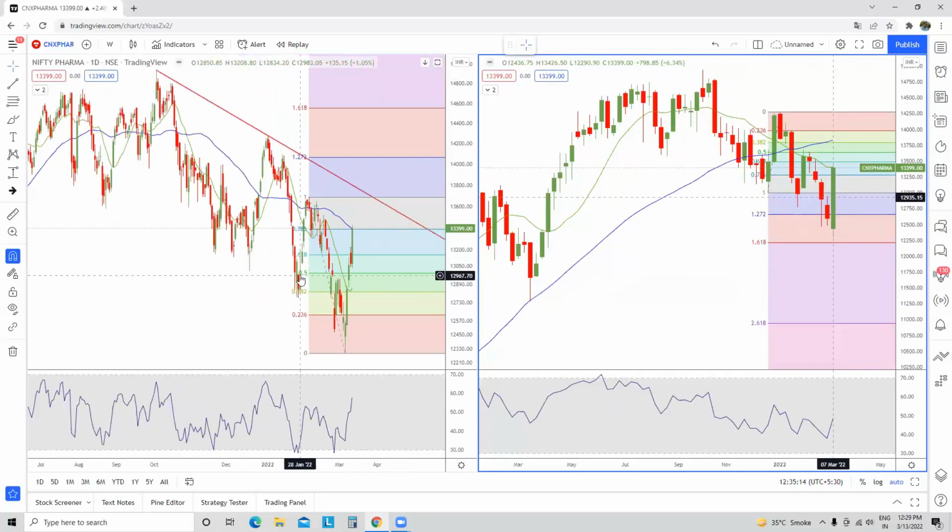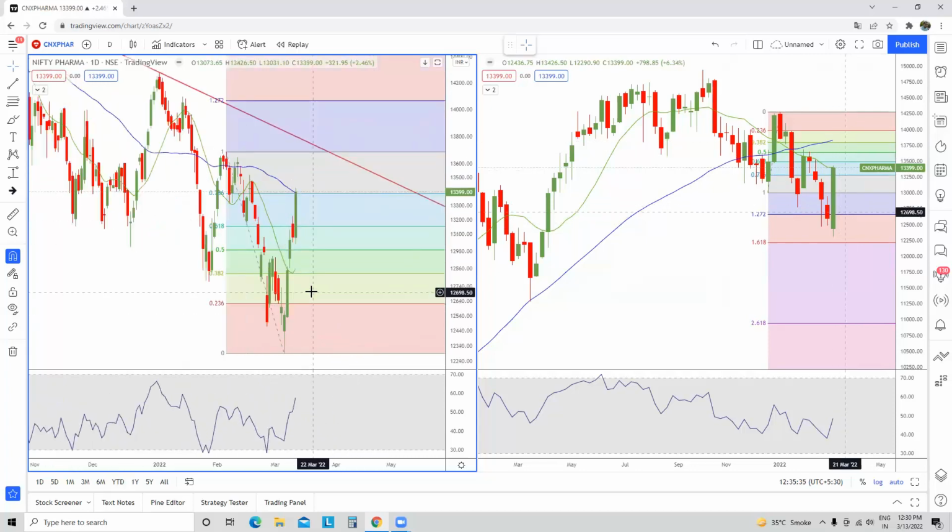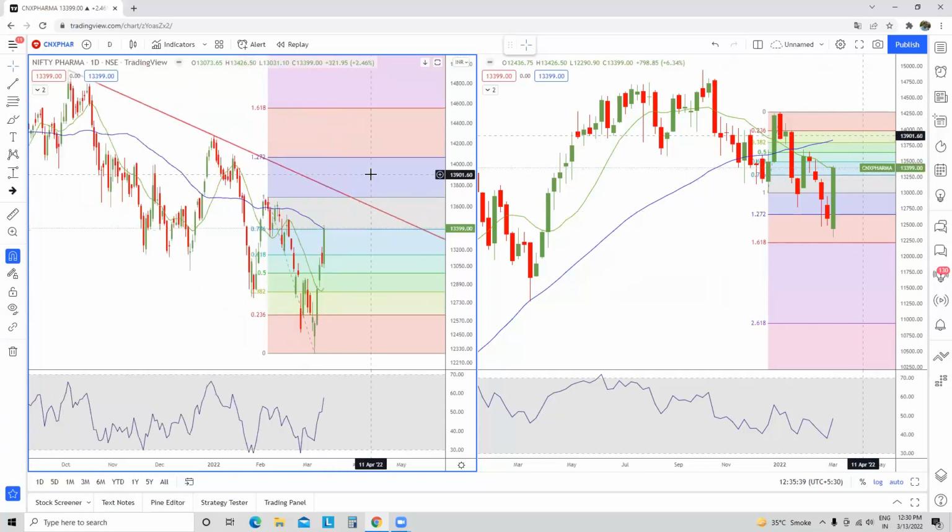So we need to see how things pan out. And you can see there is a trend line resistance over here. Two points have been matched. The third point is yet to be seen. So in case we see some sort of close above this trend line and sustaining, maybe the overall trend will change in the daily time frame chart. But otherwise, for me, the Pharma pack is something which I will trade very, very carefully.